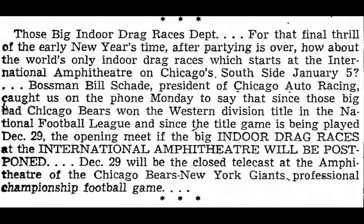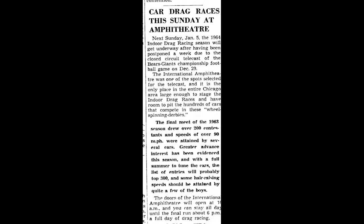The Chicago News, January 1st, 1964. Headline: Car drag races this Sunday at Amphitheater. Next Sunday, January 5th, the 1964 indoor drag racing season will get underway after having been postponed a week due to the closed-circuit broadcast of the Bears-Giants championship football game on December 29th. The International Amphitheater was one of the spots selected for the telecast, and it is the only place in the entire Chicago area large enough to stage the indoor drag races and have room to pit the hundreds of cars that compete in the wheel-spinning derbies.